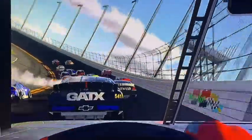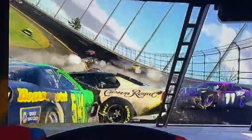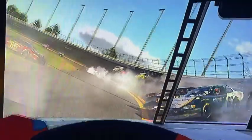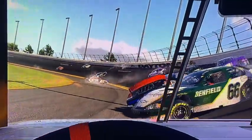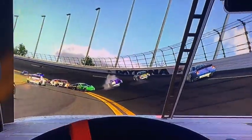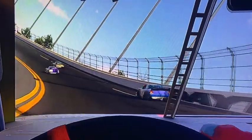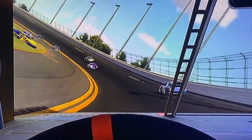You see that slowing down. There they go. Oh, wow. And there's Jones. Look how close. Still sliding by on the low side. Coffee makes a complete stop. Somehow nobody hits him. He's got a few scrapes so far, but somehow makes it through that one.